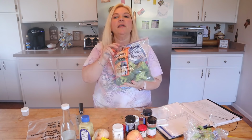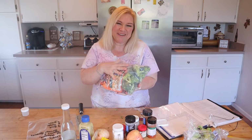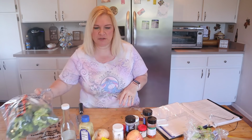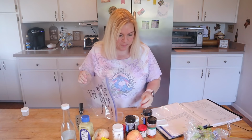So that's all I do. And then the night we have it, I just pull that out from the fridge and everything's already done. This one is easy because I really didn't have to measure anything. We're just having broccoli with it, so there wasn't anything to measure. Okay, so for the next one, I'm gonna have to keep looking down at my paper here.